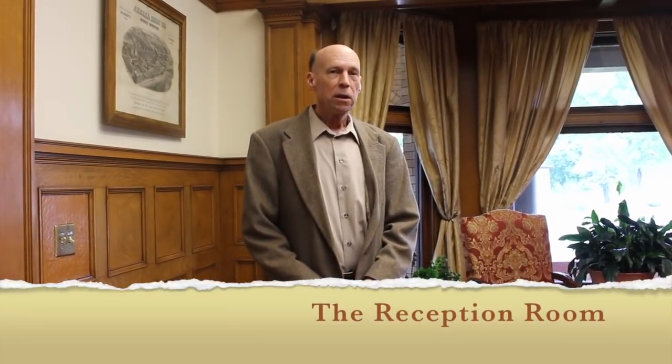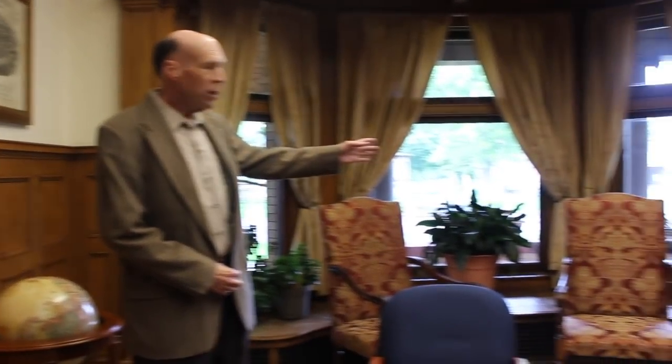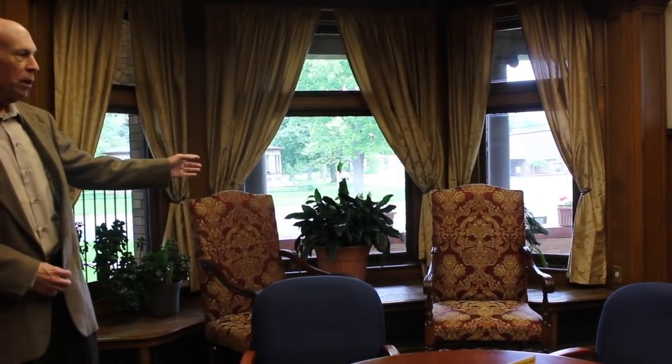This room across from the front parlor is called the reception room. Mark Bacon was a lawyer and a politician, and this is where his clients would wait for him. As you can see, there's yet another bay window configuration here. You'll see others throughout the house as we go along.